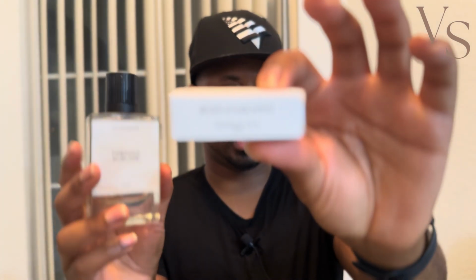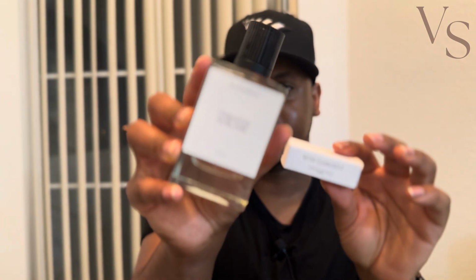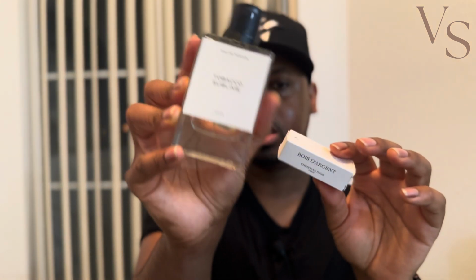And then, again, definitely there is a sort of strength difference where I would say the Bois d'Argent definitely projects louder than what the Tobacco Sublime does. But at the same time, Bois d'Argent isn't a super loud fragrance. I just think that when comparing the two, this one is slightly more sort of tamed when it comes to projection than what the Bois d'Argent is.